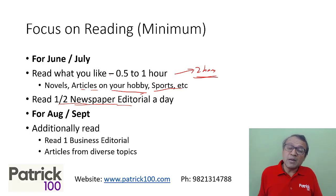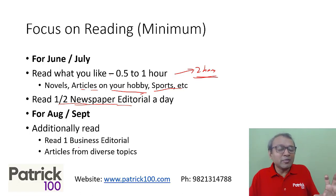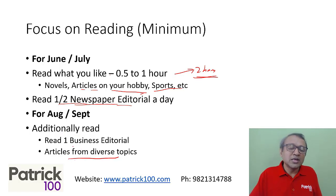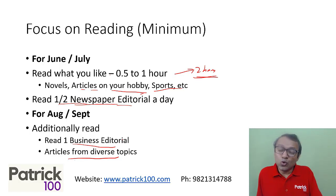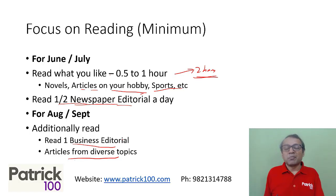Then when you go to August, September, continue reading what you enjoy reading, because that's important. But apart from that, start reading from diverse topics. One article from diverse topics and maybe one business editorial article. Add this to your reading list on a daily basis. Rochelle ma'am actually sends a reading list every week. You can go to the reading list and read one article from that. That would really help. But my recommendation is first create a good reading habit.